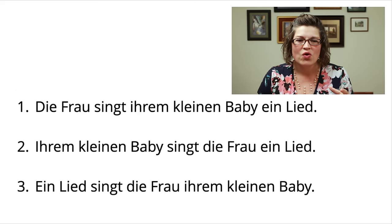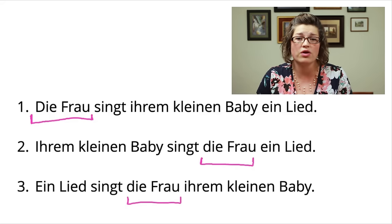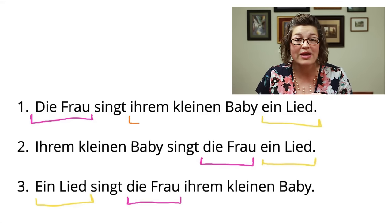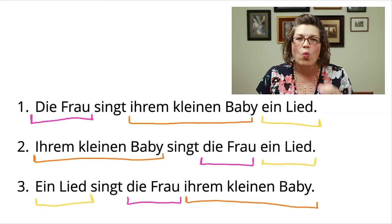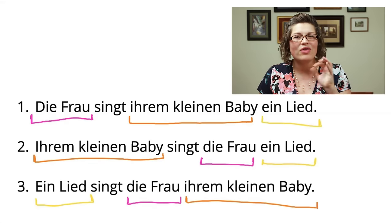So again, in German, we have die Frau, the woman, that is always remaining the subject of the sentence, even when it moves to different spots in the sentence, a different order. And the song is always the direct object, always in the accusative case, even though its position in the sentence is changing. And her little baby is always the indirect object in the dative case, even when its position in the sentence changes.